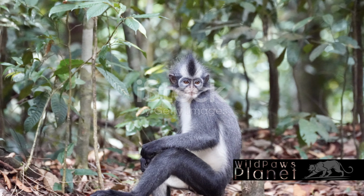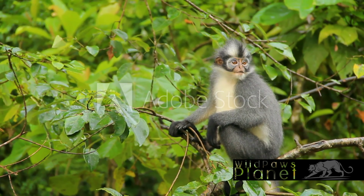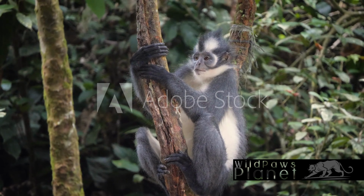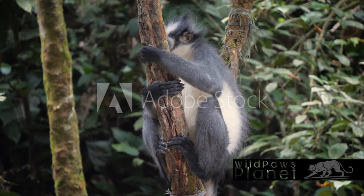Now let's talk about their social life. Thomas's langurs are quite the social butterflies. They typically live in groups that can range from a small gathering of 3 to a larger community of 20 individuals. In these groups, they spend their time grooming each other, a critical social bonding activity in the primate world.